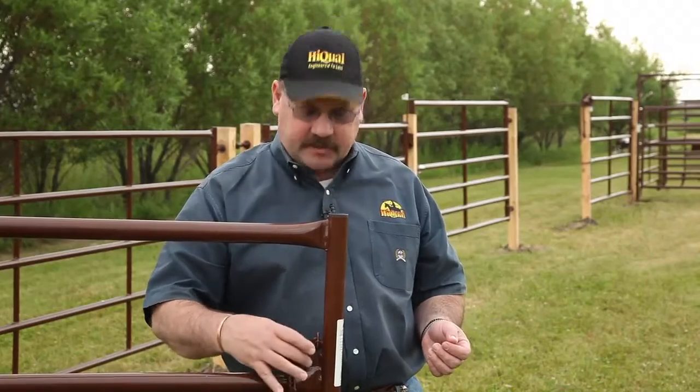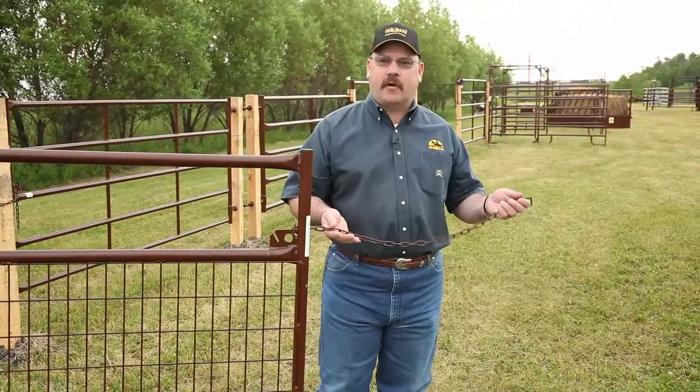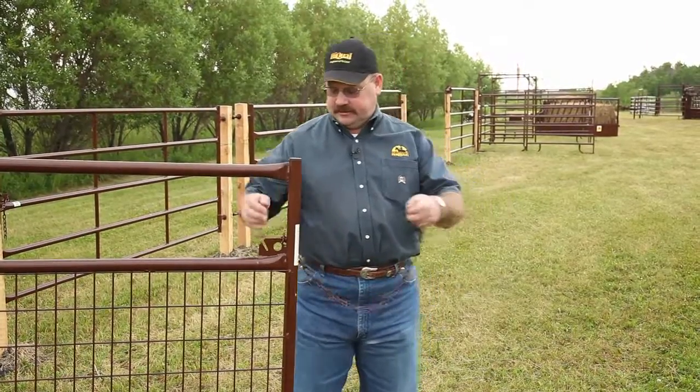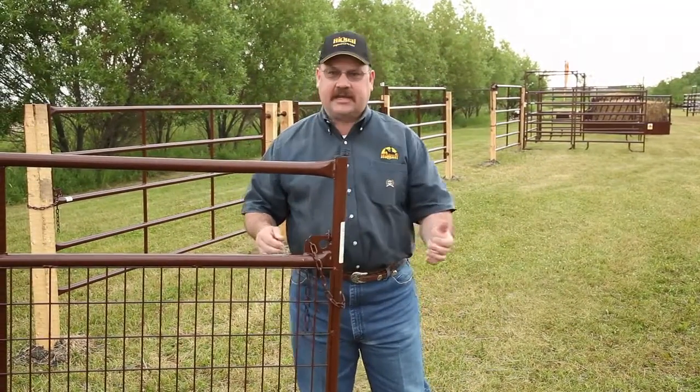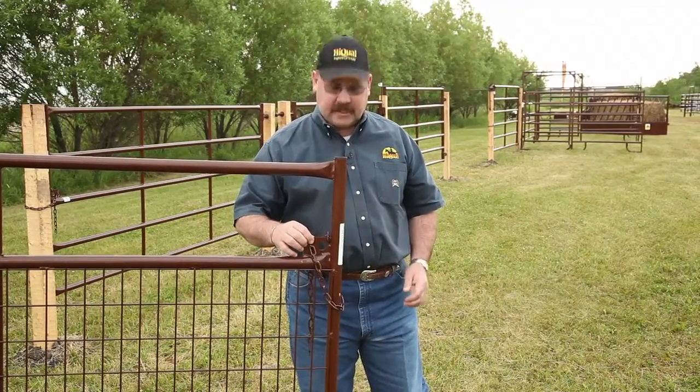Now that sounds trivial, but if you look at the competition, it's not. Many people use lighter material that's tack welded, typically on one side, not both. So as pressure is applied, the gate fails at the latch plate; it's not a balanced product like HiQual is. The combo gate comes with a 34 inch by 3/16 inch chain latch that securely latches the gate with the heavy duty 1/4 inch latch plate.